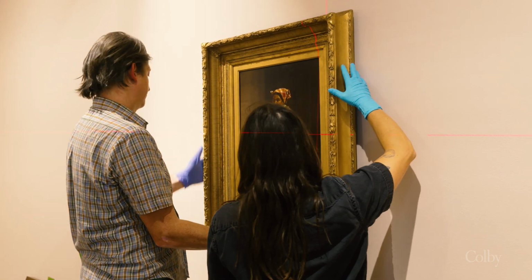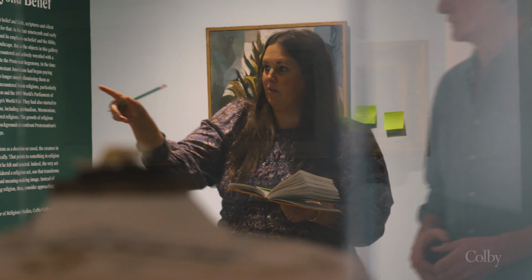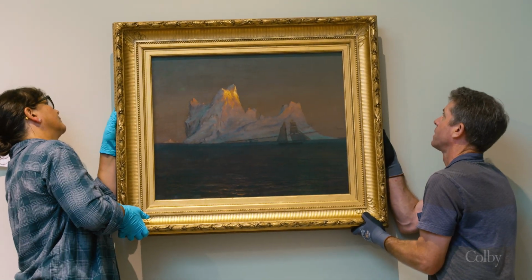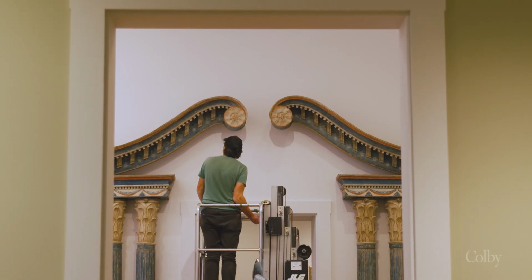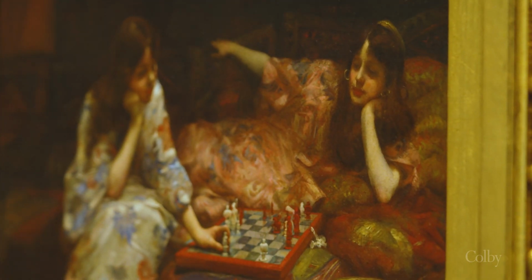The origin of the word curator is to care. It means to care for art, it means to care for artists, it means to care for our audiences, it means to care for the collection, for the college, for the museum. It's a trial and error process that is really exciting to see.